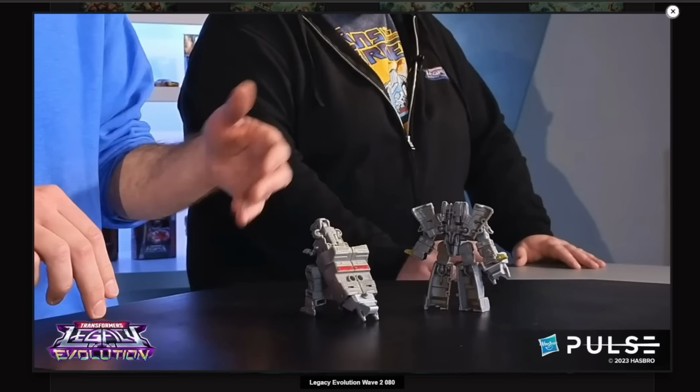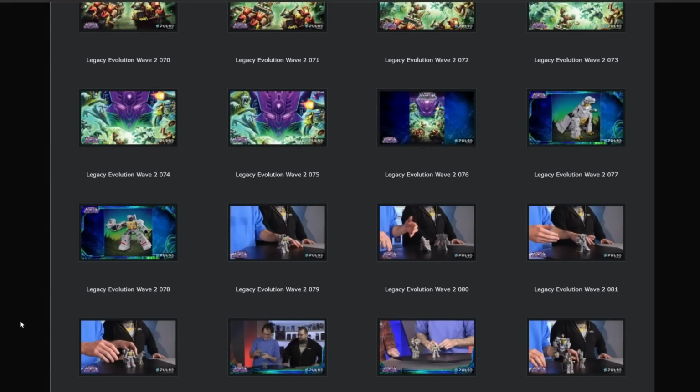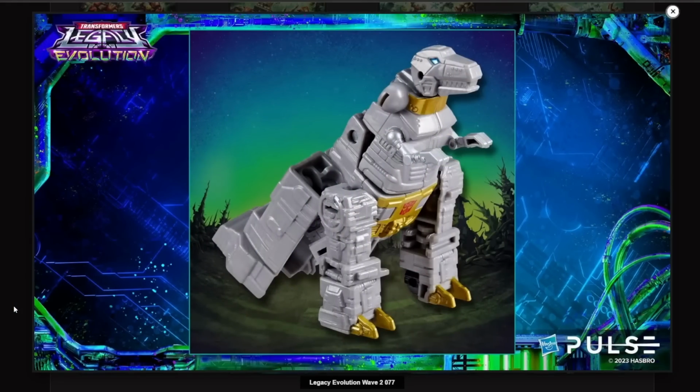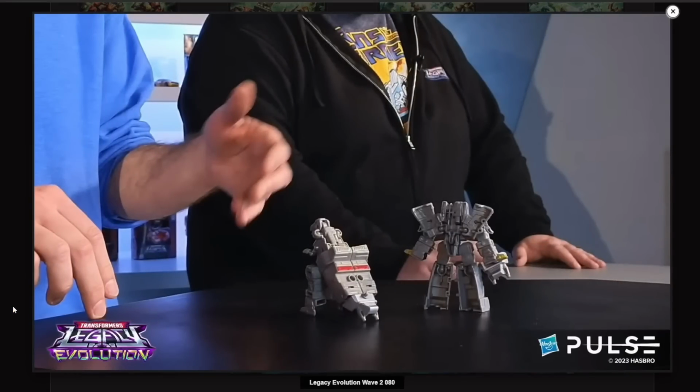So here we have some screenshots from the actual live stream, and as you could see, it's transformed incorrectly in the production photos, which, surprise, they screwed up the transformation in these photos. Yeah, that's not right. The legs are supposed to be flipped up, pointing back. It has a very Power of the Primes feel to it, but worse.